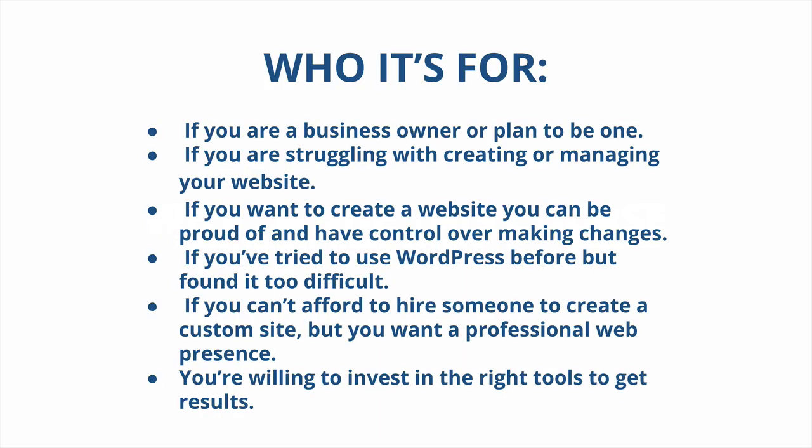If you're a business owner right now or you plan to be one, if you have been struggling with creating or managing your website, if you want to create a website you can be proud of. I've had business owners at networking events hand me their card and say, "Oh, don't look at my website. My website's terrible." Your website is a 24/7 sales tool that is always there. So it only makes sense to have it be a good representative of your business and create trust and make people want to buy from you.